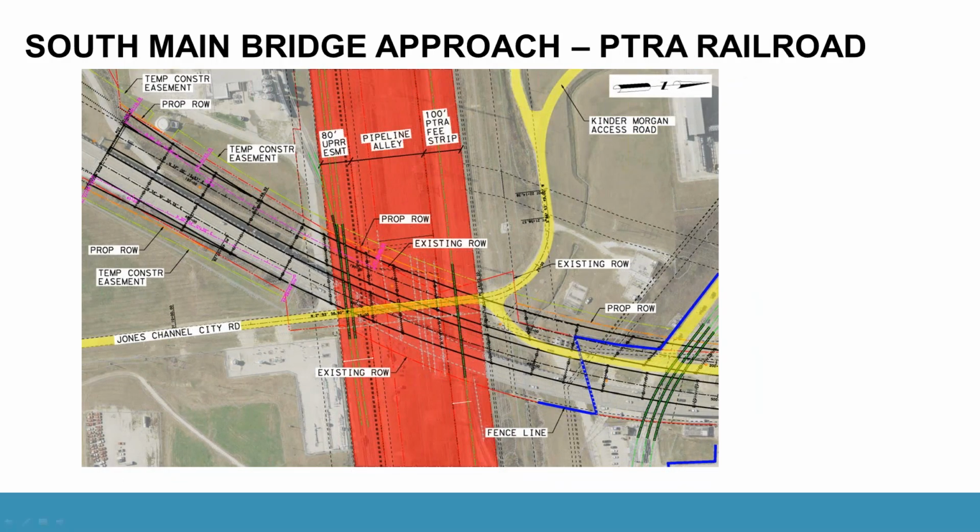Moving north, adjacent to the other side of Pipeline Alley is a 100 foot PTRA, that's Port Terminal Rail Association, easement. They have a single track in there. So as you can see, the red band is a hot zone of touchdown points for our bridge foundations as to whose property we are going to be on, whose pipelines we are going to land on, and we need to be very careful with where we're going to put our foundations.